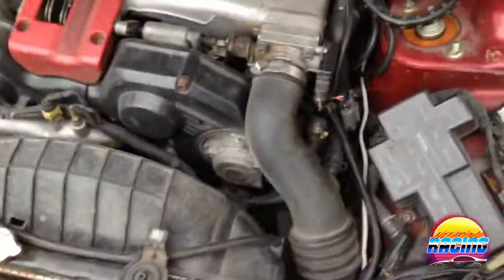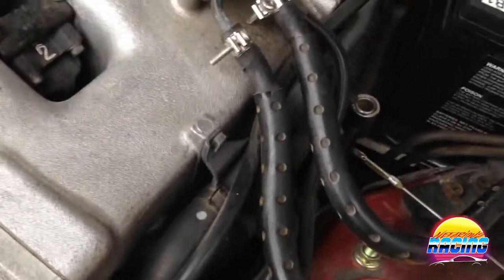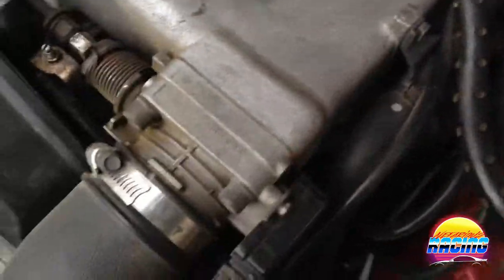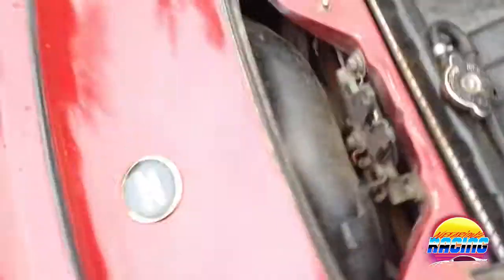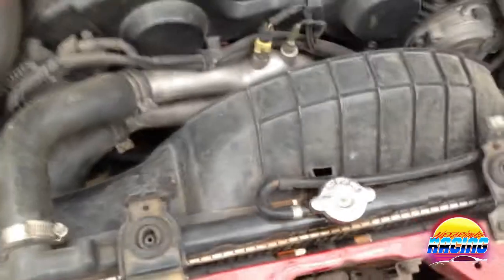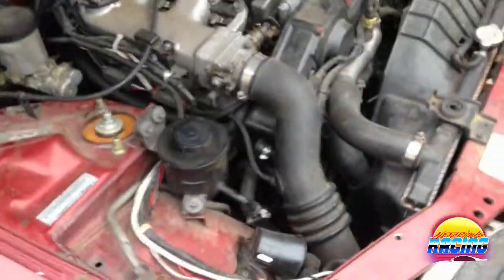Also remember to check all your fluids. Your oil, just do it all over here. It looks good. Make sure you got enough. Your water, coolant. Oh, mine's still warm, but it's full. We'll leave it there. And the brake fluid. Those are the 3 main ones. And if those are all looking good, you should be good to go.